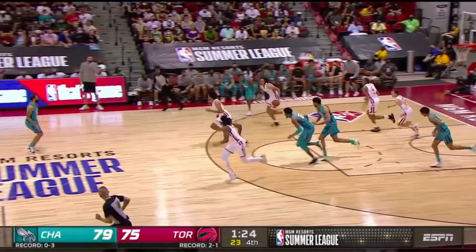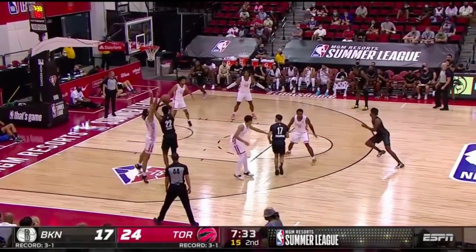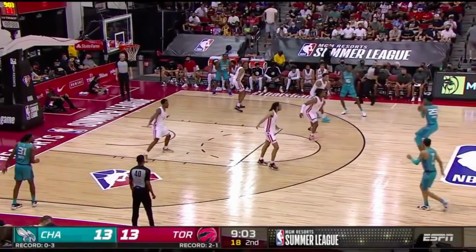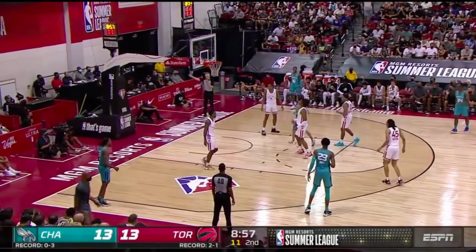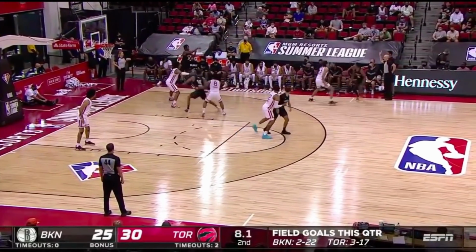Banton's length also plays into his defensive versatility, which is one of my favorite things about him. Simply put, Banton is very switchable. He puts together all of the things we've mentioned so far: the size, the length, the mobility, the quick hands, and he projects as a genuinely switchable defender. I enjoyed how the Raptors used Banton on this end of the floor in the Summer League.